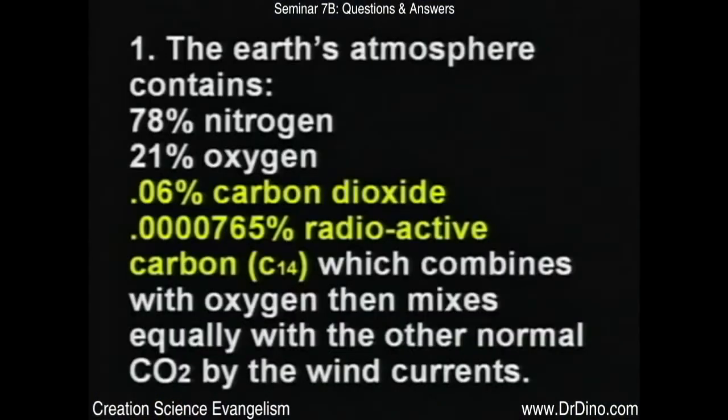It has a heat sink where it gets very, very cold, up about 7 or 8 miles up, like 80 or 90 or 100 below zero. But the Earth's atmosphere contains mostly nitrogen, 78% nitrogen, 21% oxygen, a little bit of CO2 for plants to breathe. Well, these don't breathe it, they're fake, but plants breathe in carbon dioxide, and there's a very tiny little bit of radioactive carbon-14, 0.0000765%. This radioactive carbon-14 is different than regular carbon.